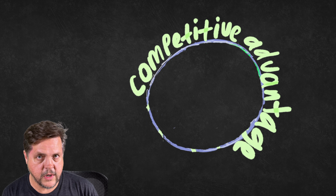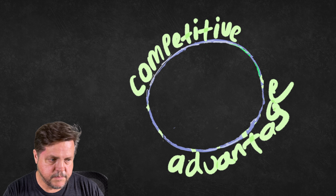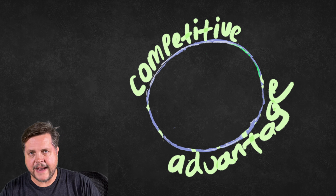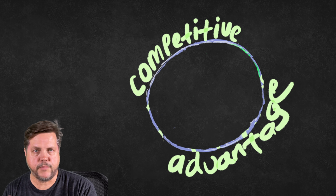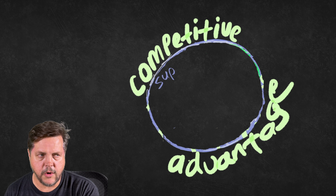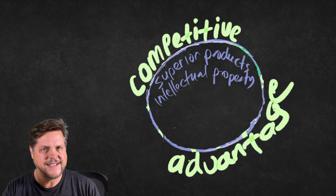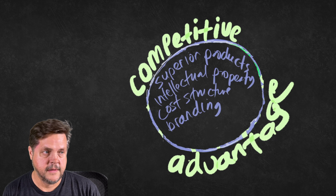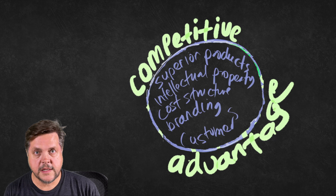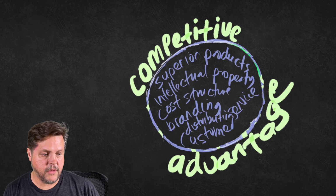bring to our organization. So if we think about competitive advantage, it is quite simply the factors that make you a more attractive product than your rival. So whether it's a superior product, intellectual property, licensing deals, cost structures, your brand, your customer service. These are all things that lead to a better positioning in the market space.